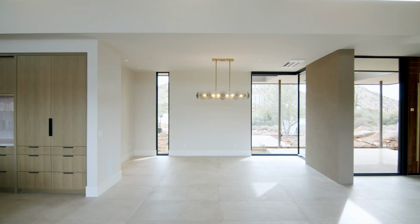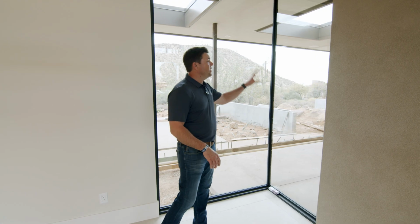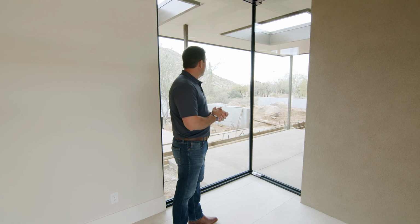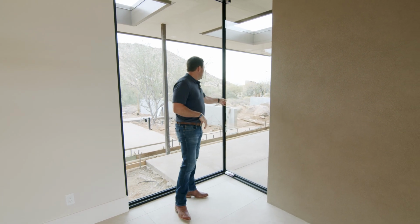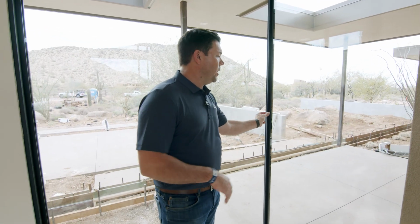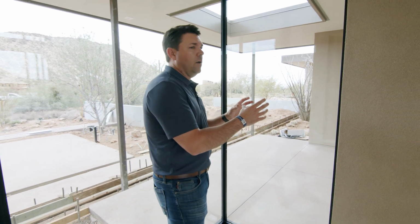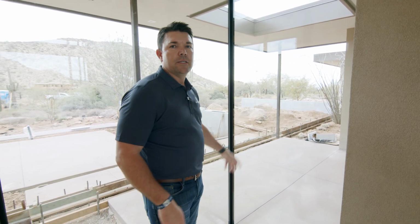Standing here in the dining room, you have this nice corner butt glazed window that goes floor to ceiling, brings in all kinds of natural light, and gives you views out into the desert, across the yard. What's cool to note about a butt glazed corner is that it makes a much smaller frame, so you're not getting obstructed by a big bulk of black frame there. This is just a corner piece that wraps over the two pieces of glass.